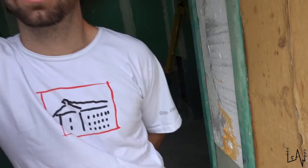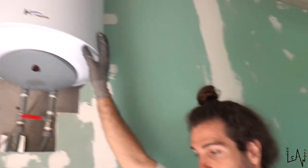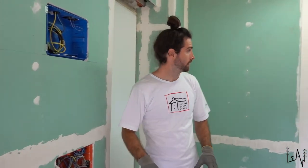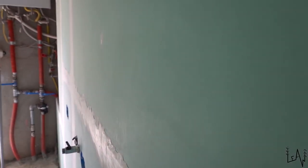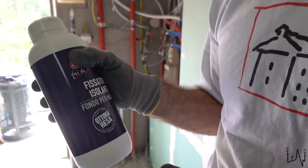Let's show around first. The drywall is all built. I had to move some things. I had to work on the electric part, on the plumbing part, but mostly it is already done. I applied all the stucco, where the drywall joins, all the corners, all the uneven surfaces. Last night we already gave a fissativo, that is like a primer.